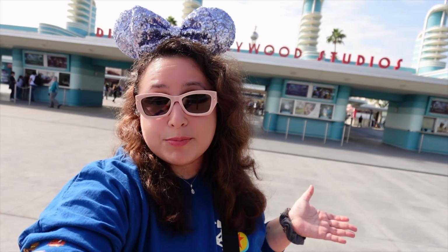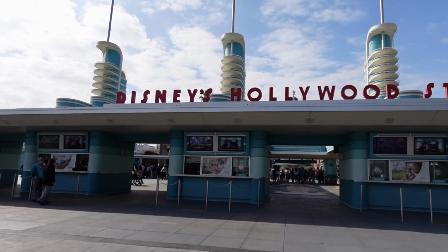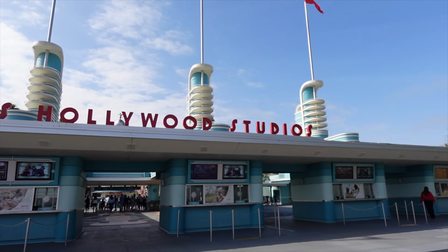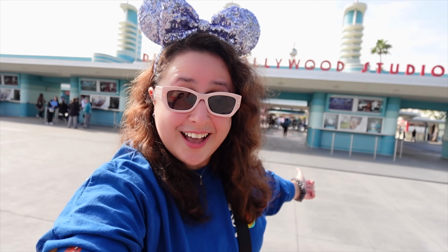Because Fantasmic is important to me, and on this trip I'm here with my mom, who has never seen Fantasmic live, I felt it was the best thing to do, and I thought I would show you what the experience is like. And also Sci-Fi Dine-In, I've eaten there once before, but it was a long time ago, so I'll show you some of that as well. So without further ado, let's go inside the park.